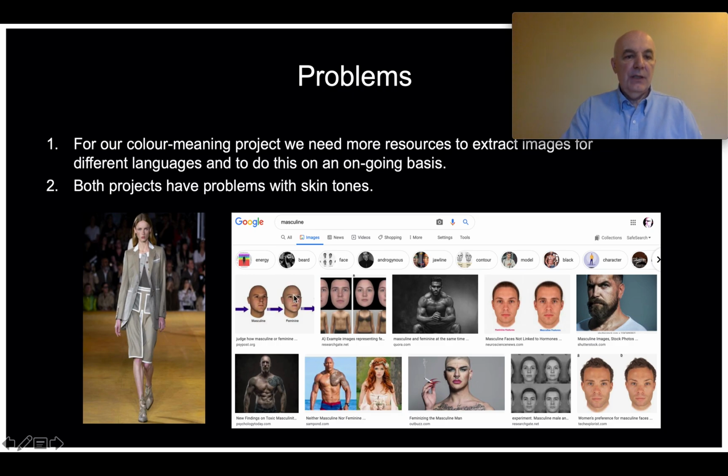And both projects I talked about today have problems with skin tones. So in the case of the fashion show, we have the problem that we can extract the model and her clothes, but we still have the skin here. And we can't just remove the colours corresponding to skin because the clothes themselves might be skin coloured. So there's a little bit of inaccuracy there we'd like to fix.